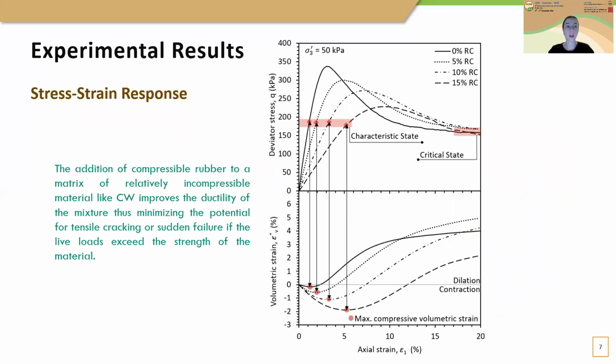So now we move to the experimental results. When we examine the stress strain curve, the first thing we notice is that all mixtures experience a post-peak softening behavior, and that the peak stress decreases as rubber is added to the mixture. This is due to the lower shear strength of rubber particles. So rubber particles have a lower shear strength than coal wash particles, and this is why we can see that there's a reduction in the peak deviator stress as rubber content increases in the mixture.